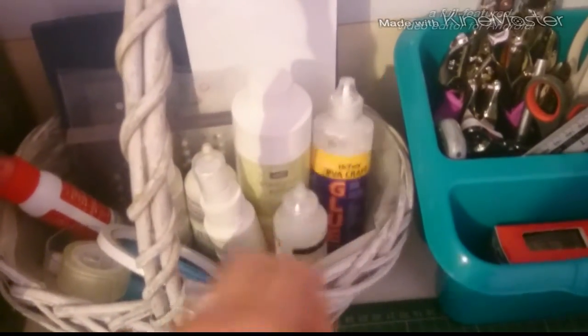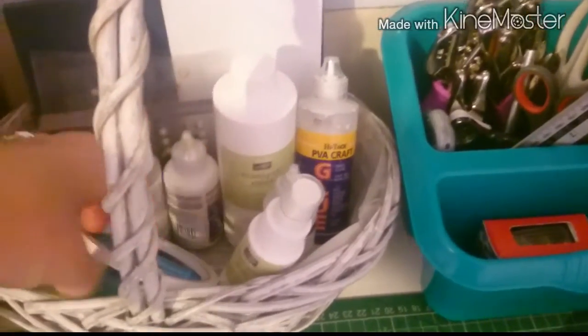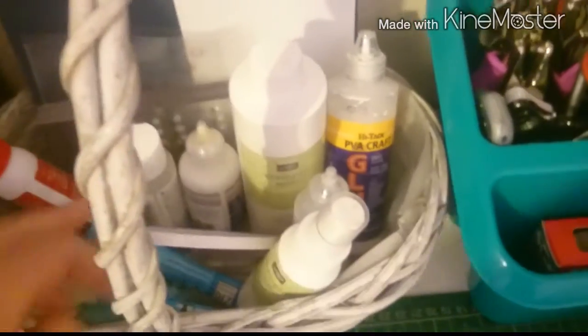I've got my liquid glue, my glossy accents, my stamping mist and the refill, and then there's the 2-way glue pens down there, and then at the back here I have my big clear stamping block, some rhinestones that I go to all the time, my piercing mat, and then some dimensionals here.